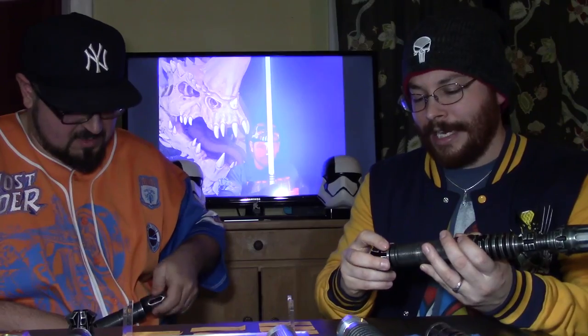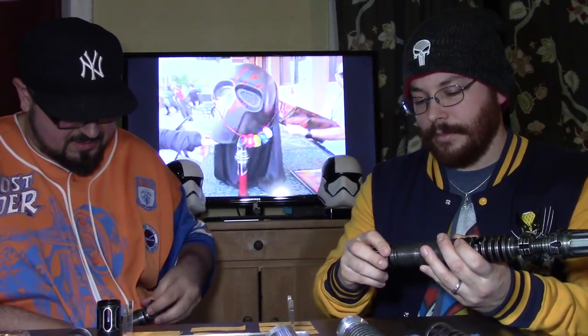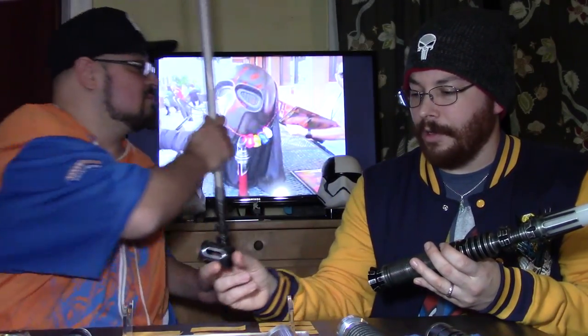They may not be the greatest idea. Haven't seen it in person, but heard some bad things. Yes. So that is an option. This is the coupler offered by Saber Forge.